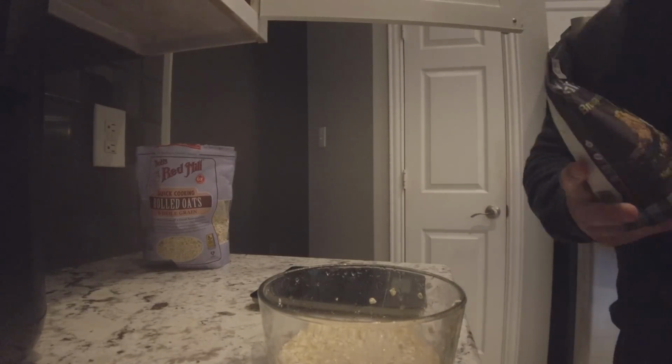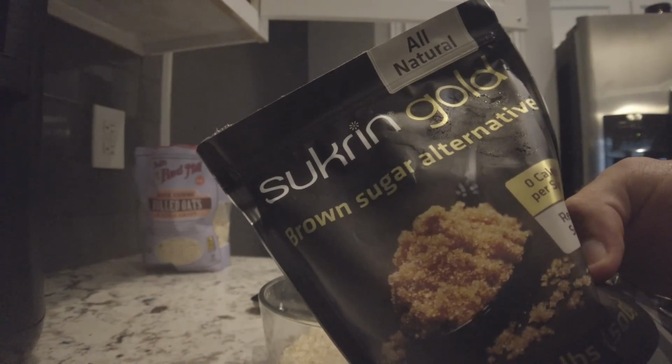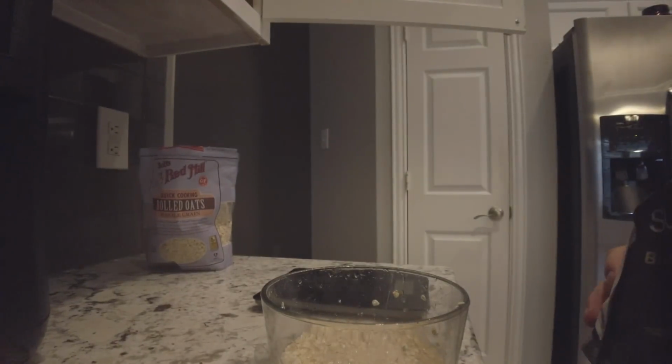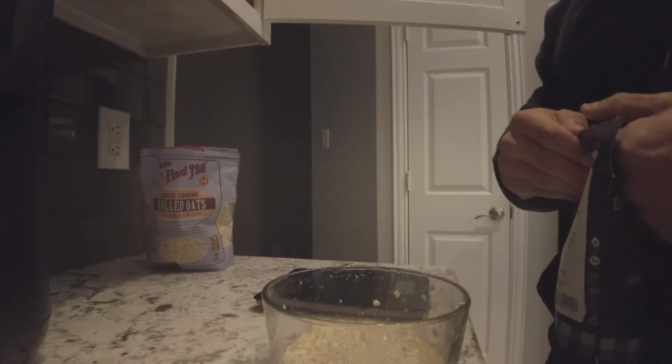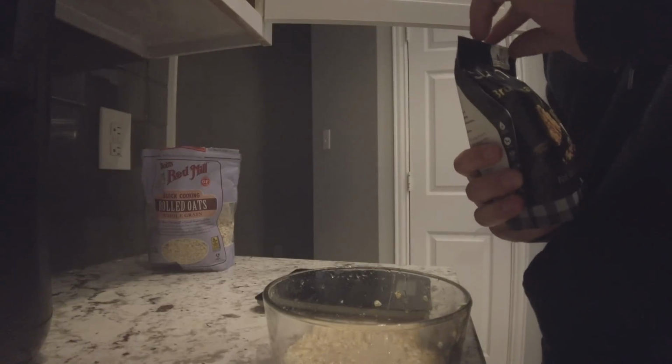I'm just going to do a little bit of this. It's an imitation brown sugar. It's just sugar alcohols. I'll mix that up in the oats here, and then I'll cook it in the microwave.